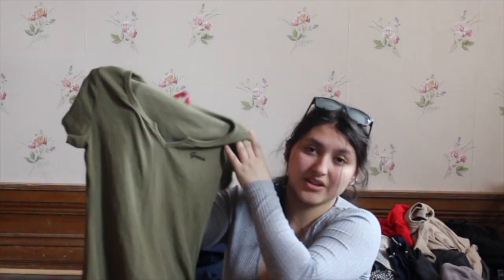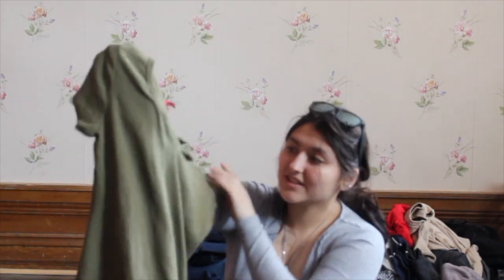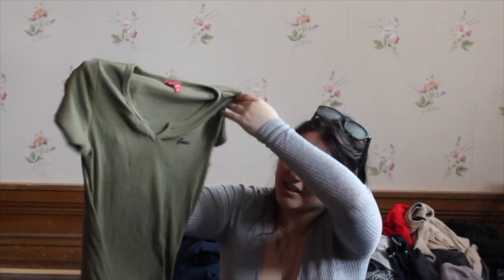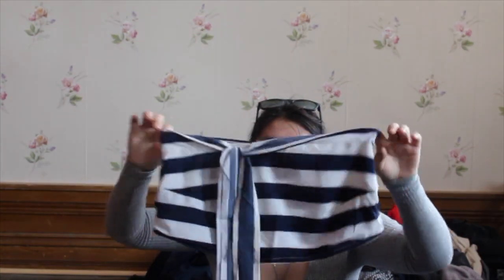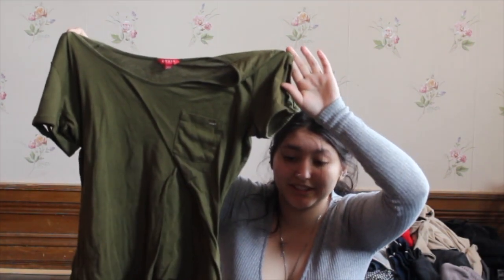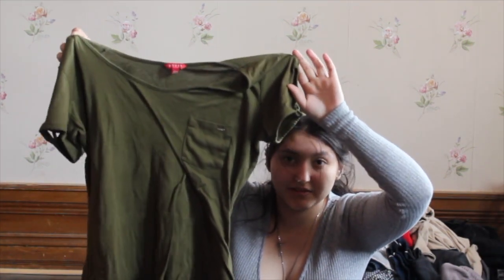This is a Guess shirt. I have mixed feelings about her. I kind of want to get rid of her, but she's Guess, so I feel like I can't. And I actually bought this one. I feel like we'll keep her, and we'll see if we'll get rid of her in a while. This little bandeau top has a little tie in the front and a zipper on the back. I've worn it once, so we're definitely going to get rid of her. This Guess top I found at Goodwill for like $4, so I have no problem getting rid of her.